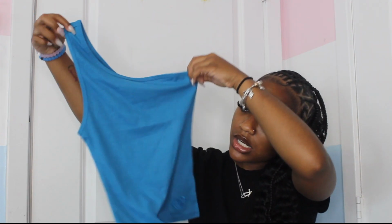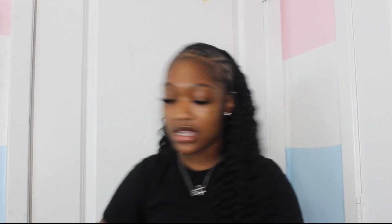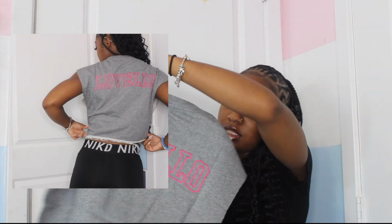The next thing I got from Lovello, t-shirt. It is just a one-shoulder tee. It's really nothing special about it. It's really just a plain t-shirt. The last thing I got from Lovello is this tank top. So this is the shirt, and I'll put a picture of the skirt too so you can see together. But I feel like it'd be cute with some shorts. It says Lovello on the back. I wore this already too.